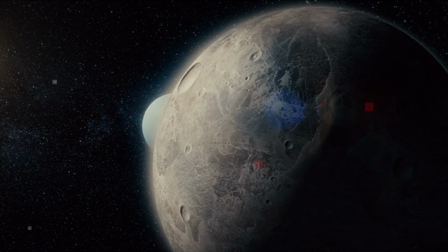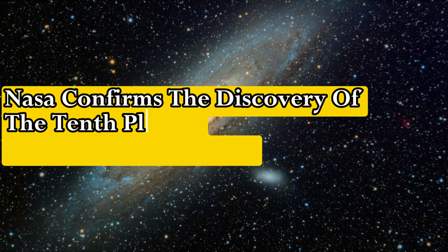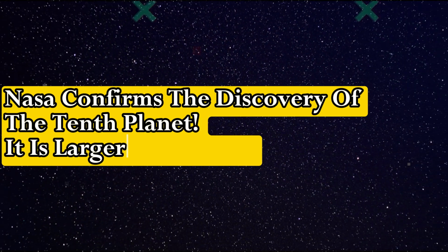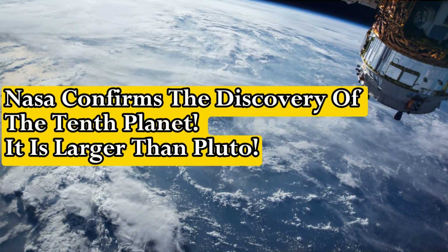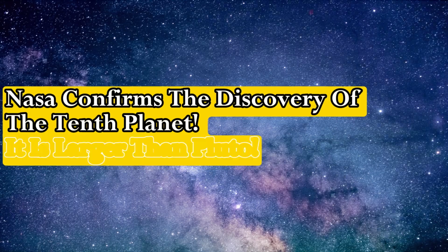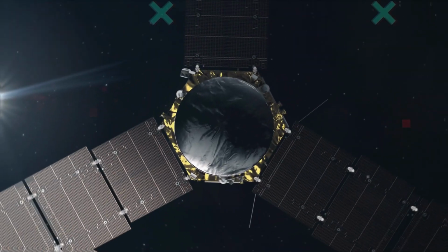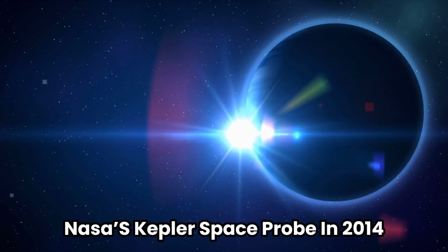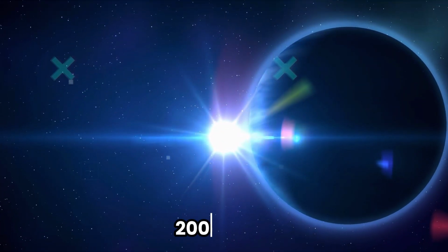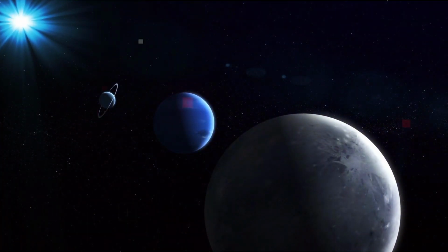Surprise! Gong Gong is bigger than Pluto. The dwarf planet 2007 OR10 was closely observed by NASA's Kepler space probe in 2014. For a long time, 2007 OR10 was the last unnamed planet in our solar system, and one of a list of around half a dozen dwarf planets.